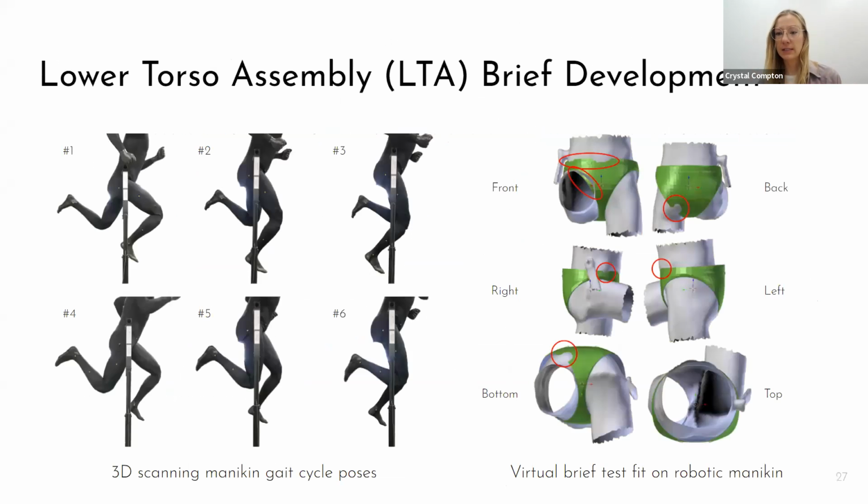So then after the sensors were calibrated, we put it on a robotic mannequin. And pictured here, these are the different gait cycles of the robotic mannequin. And then on the right is the 3D printed brief spacesuit component that was developed. And that is on top of the stand-in mannequin.